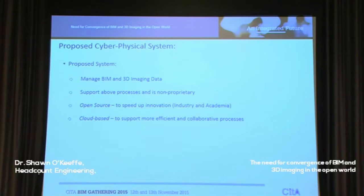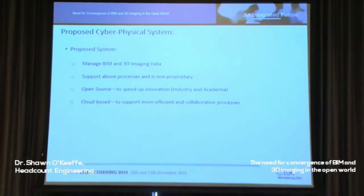So our proposed system is to manage BIM and 3D imaging, okay? That's on the surface level, that's quite obvious now throughout the talk. And so this cyber-physical system supports these two criteria, but in a non-proprietary form, right? So we want it to be open. And we want to use open source to speed up innovation. This is a key here. So imagine both academia and industry working together to build this system, okay? And I'll talk a little bit more about this as we go on.